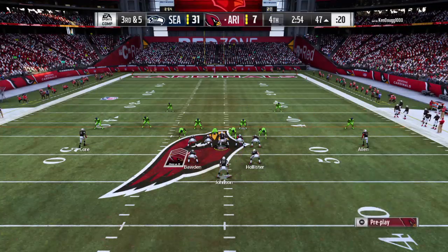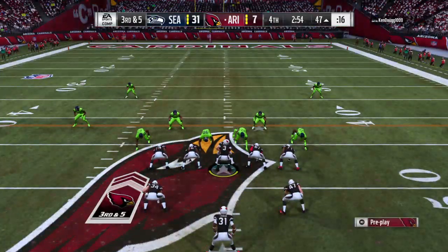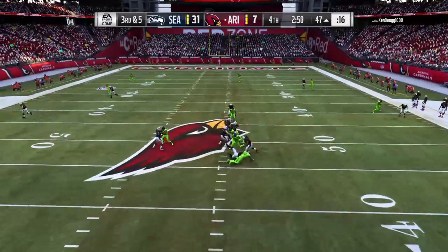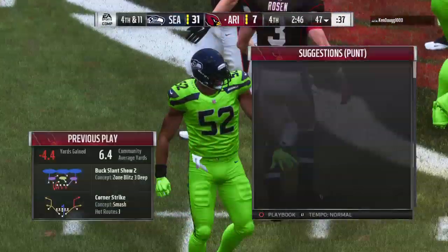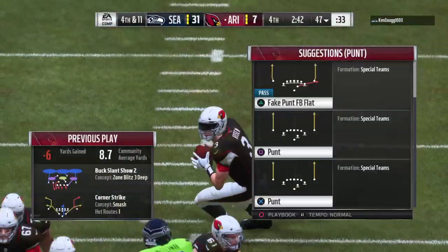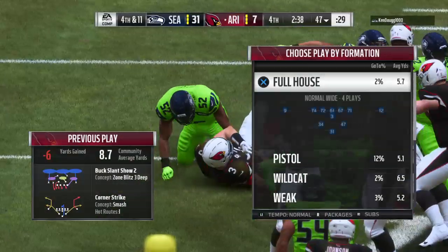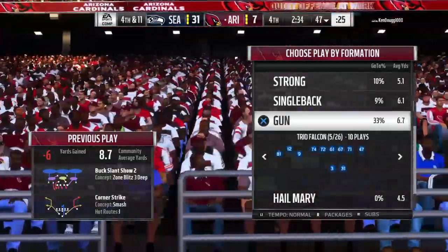Detroit! Detroit! Gun! Gun! Here's Rosen. Under pressure, and he will go down. Sacked back at the 46. For a rookie first-rounder, he's made a huge impact on this defense, but that tells me that they had a plan for him when they drafted him. Just turn him loose, do what you do best, go get the quarterback.